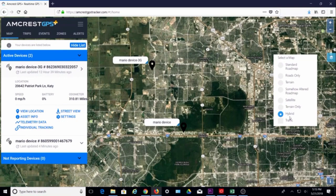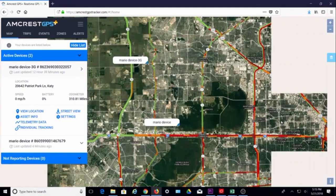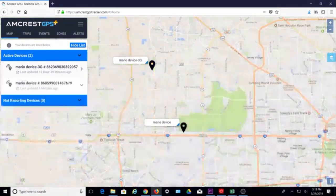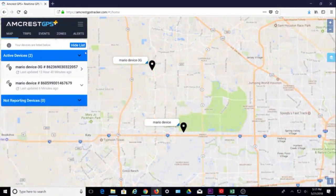And finally, there is a traffic view switch that can be toggled on or off to let you see live traffic on the map, which can be useful when tracking a device. Now that we've covered the map, let's see how to view recent trips.